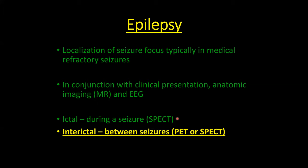The reason why you can't do PET imaging is it's hard to get the fluorinated FDG radiopharmaceutical at the bedside, ready to inject while a patient's having a seizure, and then get them down to the PET scanner. With the longer-lived technetium radiopharmaceuticals, that becomes somewhat easier, but again, it does represent a significant logistical challenge. It's a little bit easier with interictal imaging, and this is between seizures.